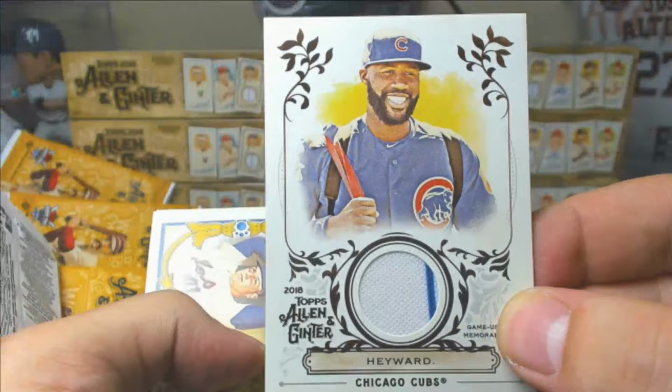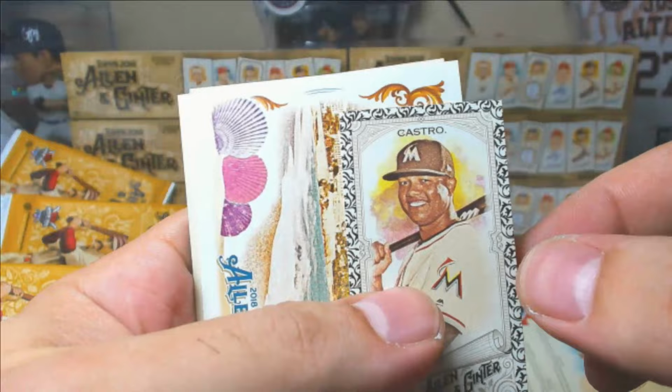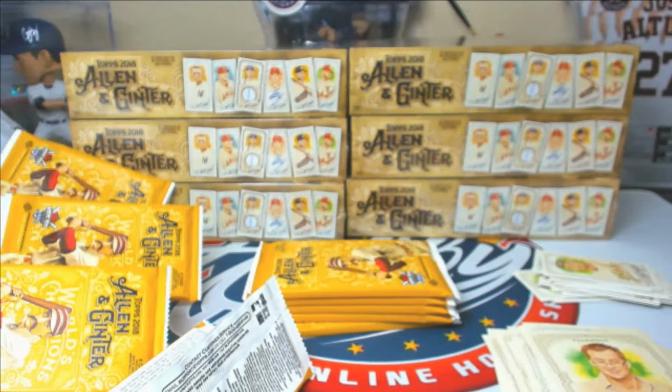All on that one. Gets the Heyward spot on the board. Henderson, high number SP. Starlin the Marlin, there's a high number black border mini. Nice little hit there. Base. Let me get that sleeve. Usually see a couple of those.